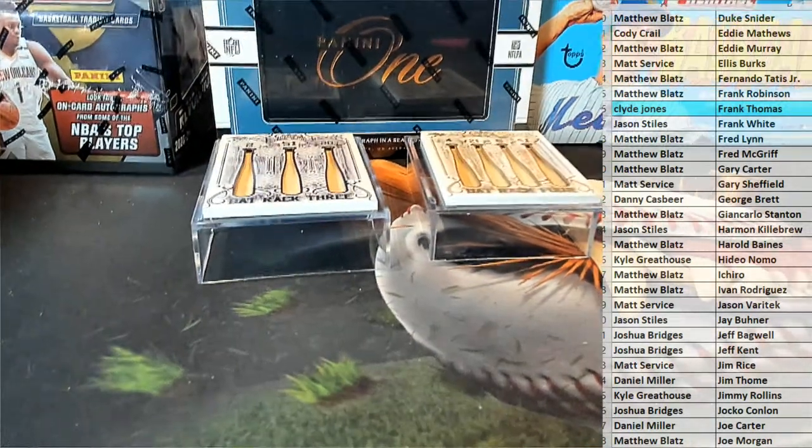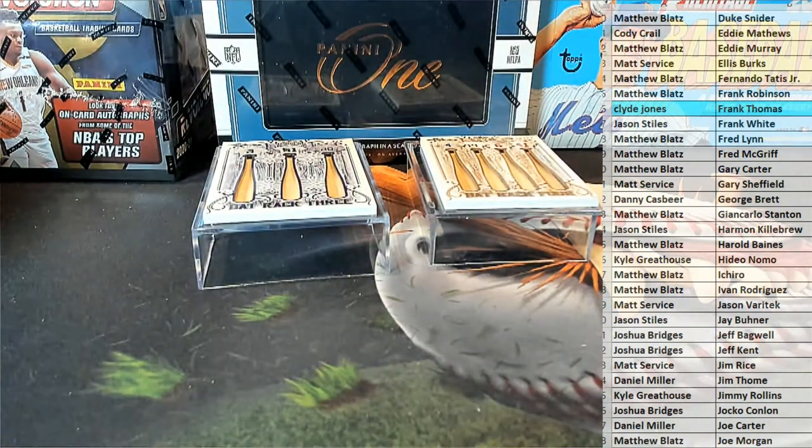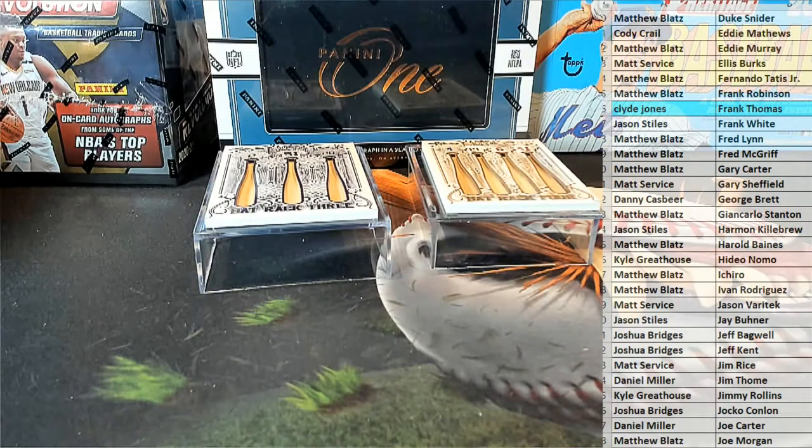Oh, I told you this product's fire, dude. It's been sitting there. I've been trying to break this stuff, man. I've been trying to show everybody how good this stuff is. I've pulled a Ruth and Mantle bat knob from this stuff in previous years, so.